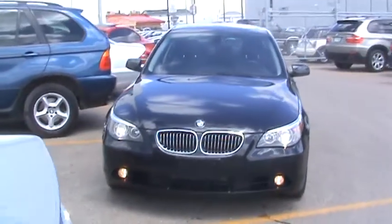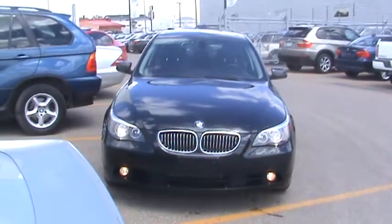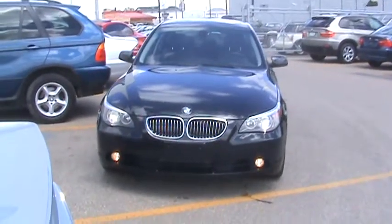Very sharp lines to it. This is the first year of the 550. Previous to this, it was the 545 with 325 horsepower. So this is definitely more snappy than the previous model.